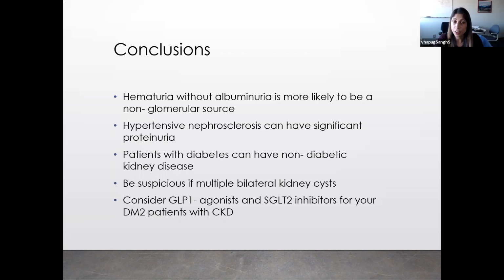Be suspicious if you find multiple bilateral kidney cysts. And then I didn't get into this for the purposes of time, but GLP-1 agonists and SGLT2 inhibitors are kind of the rock star drugs of 2020. And there's a current cardiology conference happening right now where we're finding even more benefits in the kidneys. So think about those for any of your patients with diabetes and CKD. And honestly, probably in the next few months, really almost any patient, even if they don't have diabetes.